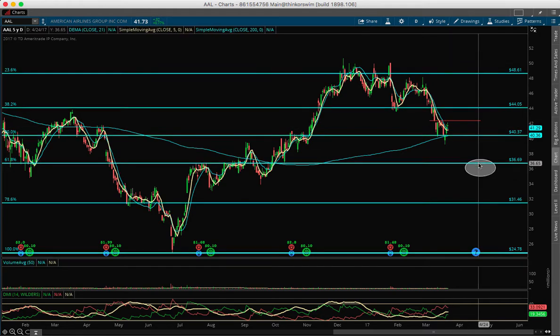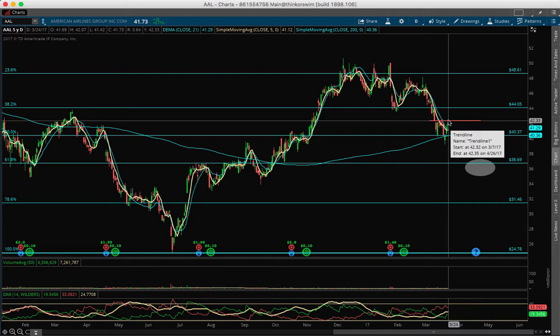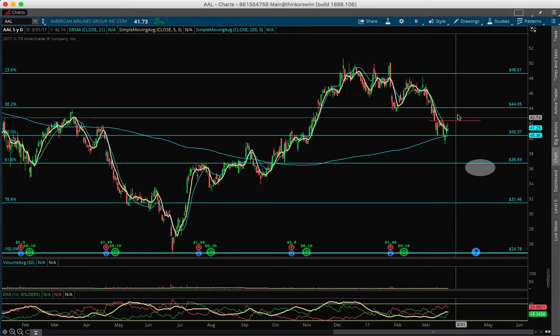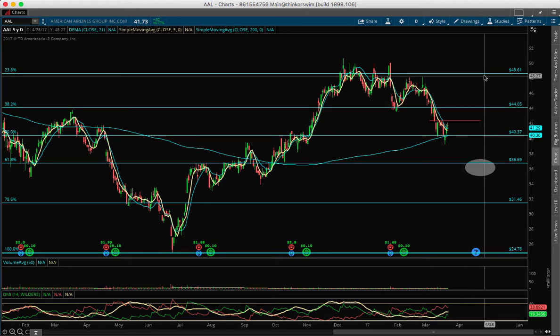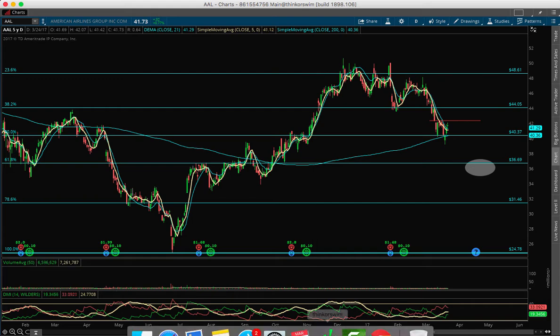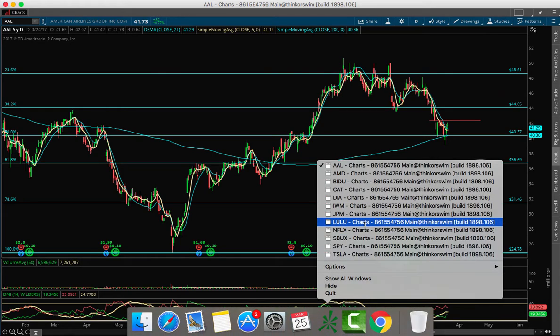I think it's going to test, this is my target, $37. But if it finishes above $42, I'm out, because then it will continue and probably go to 44 or test the 48 level. This one is bearish also, but we have to be careful and use a very tight stop of $42.